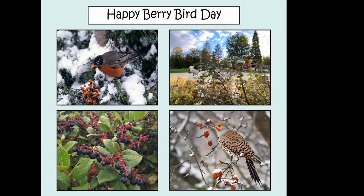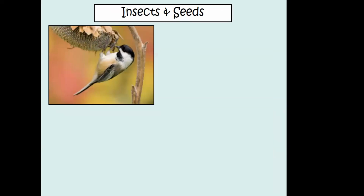And here is a flicker, which is one of our more commonly seen woodpeckers, and he is on a hawthorn tree. And hawthorns are a really great source of winter food as they hold on to their berries really late into the season. And birds must forage all day long for food in the winter months in order to store enough energy to survive those cold nights.